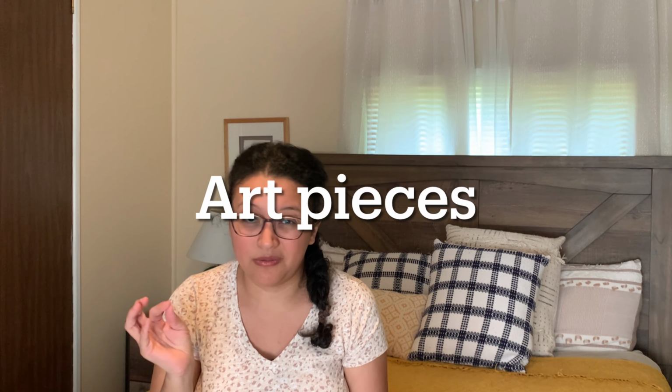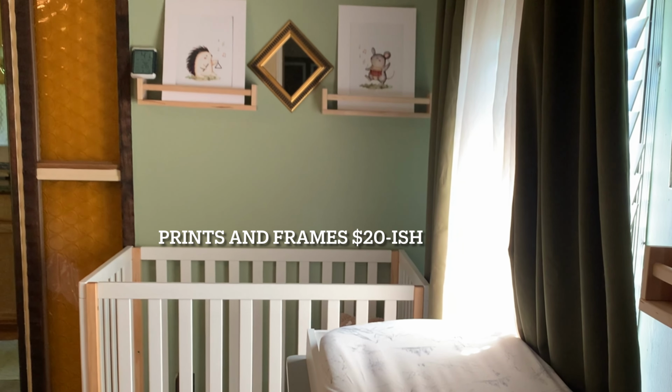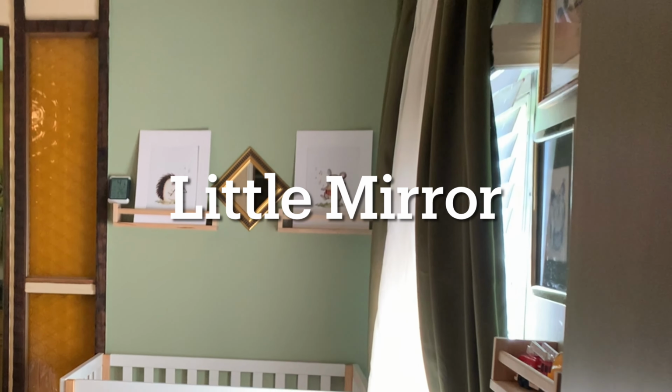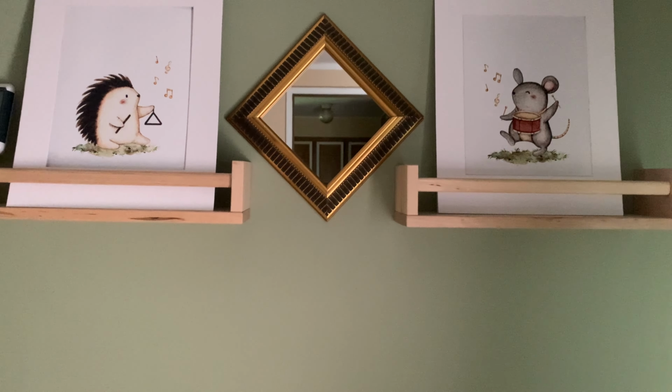I also wanted a few art pieces that were a little bit different, so I actually did thrift those, and some of them I did buy on Etsy and I printed them, and then I just put a simple frame that I bought at a thrift store. I had a little mirror from another room and I just moved it in here. I thought it really went with the colors and everything, and so that's what I got. For the mirror, I didn't spend anything.